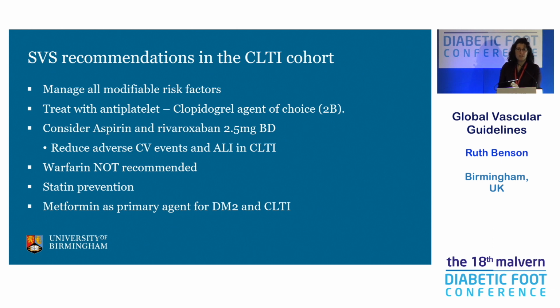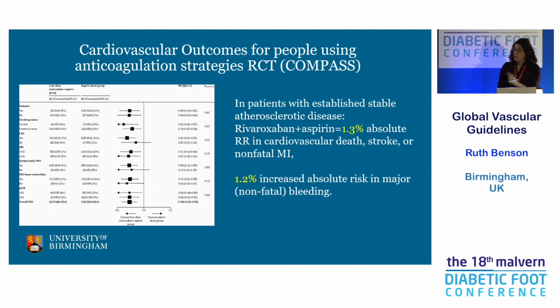Warfarin is no longer recommended. It used to be in some recommendations, but now the excess risk of severe bleeding and potentially life-threatening bleeding are too high. Statin prevention is a mainstay of what we do, and we also know that it improves both short-term post-operative and peri-operative outcomes, including our graft patencies, but also our long-term cardiovascular mortality. And it also goes so far as recommending metformin as a primary agent for type 2 diabetes and limb-threatening ischemia. So very briefly, the COMPASS trial, from which we derived the guidelines about aspirin and rivaroxaban, showed a 1.3% absolute reduced risk in cardiovascular death, stroke or non-fatal MI, with a 1.2% increased absolute risk in what they call major bleeding, but specifically non-fatal. So that's been deemed acceptable in the guidelines.